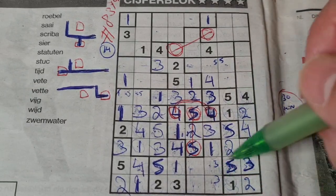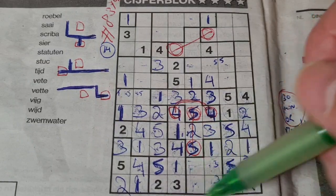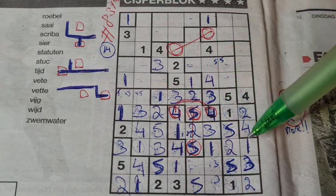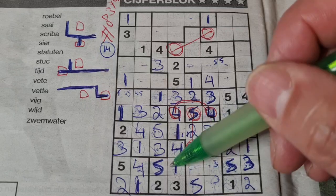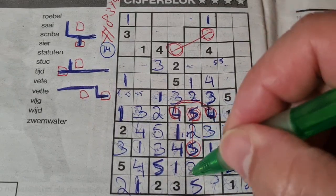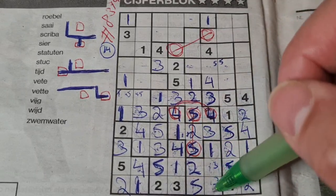Alright, these 2 boxes can be 5. Those 2 boxes can be a 5. 1 box left for the 5 in this area. Should be there. Then, let me see. I think this box should be a 2. Because can be 1, should be a 2. Can be 3, can be 4, can be 5. Yes, definitely 2. So 2 numbers left in this area. One was 3 and the 4.